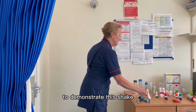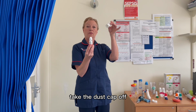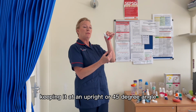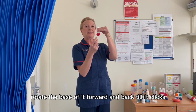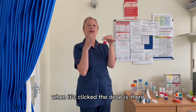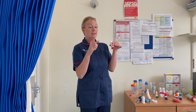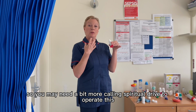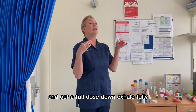To demonstrate this, shake, take the dust cap off, keeping it at an upright or 45 degree angle, rotate the base of it forward and back till it clicks. When it's clicked, the dose is there, ready to be inhaled. Exhale fully. This is a dry powder device, so you may need a bit more what we call inspiratory drive to operate this and get a full dose down.